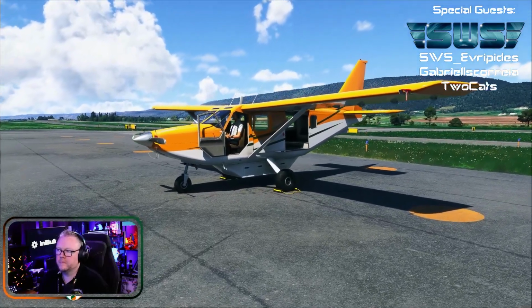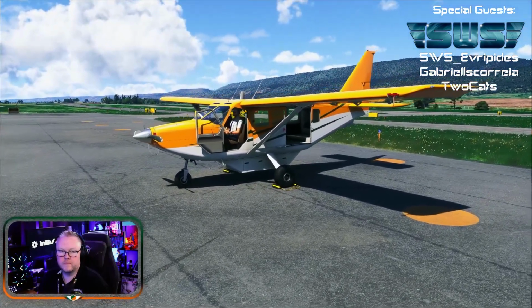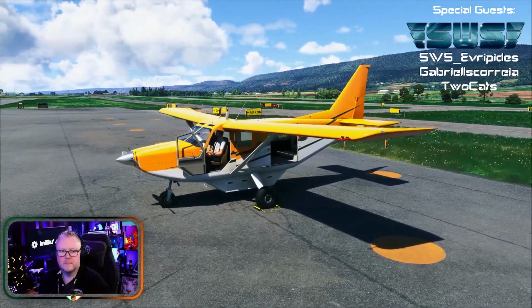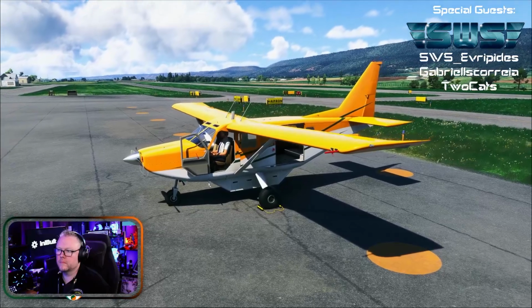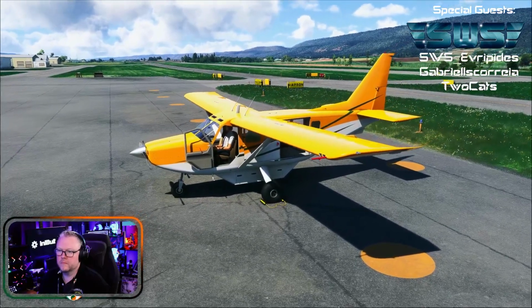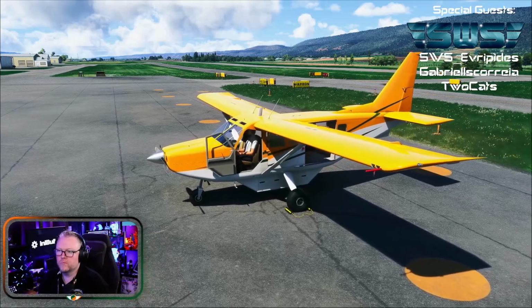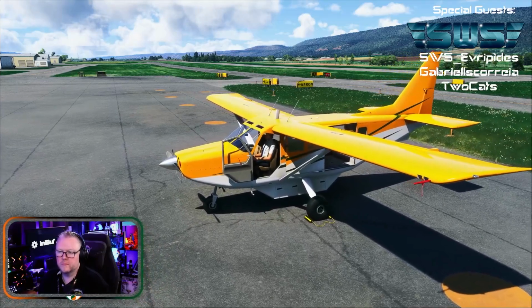Mm-hmm. And right from the get-go, it has a lot of features that are native in 2024, but they work in 2020 in our case, like the walk-around, pitot covers, dirt and weathering effects. But let's talk about the plane a bit.